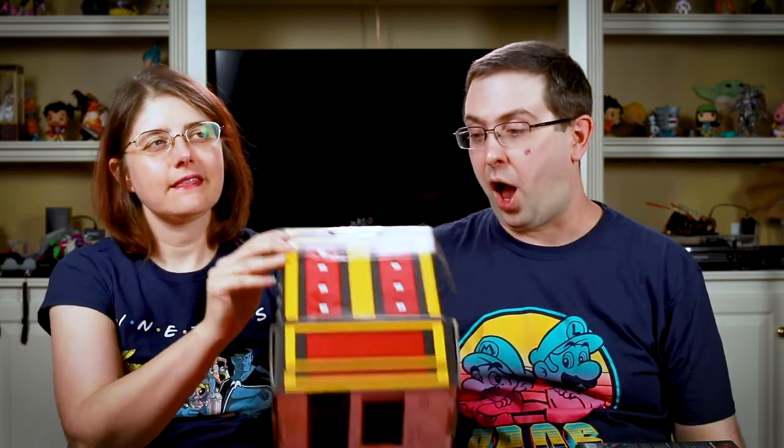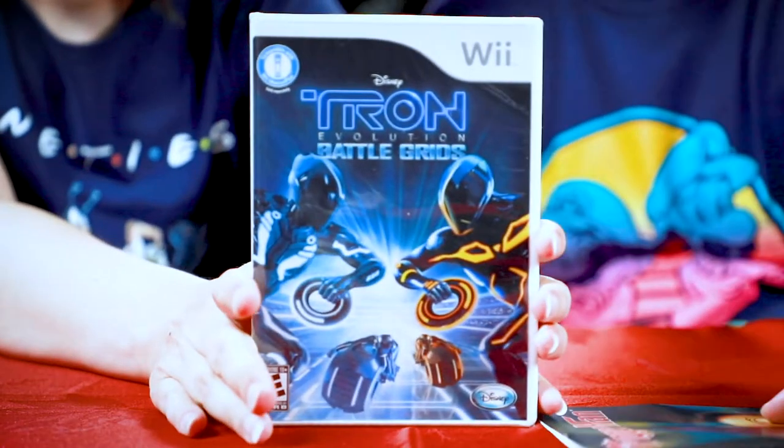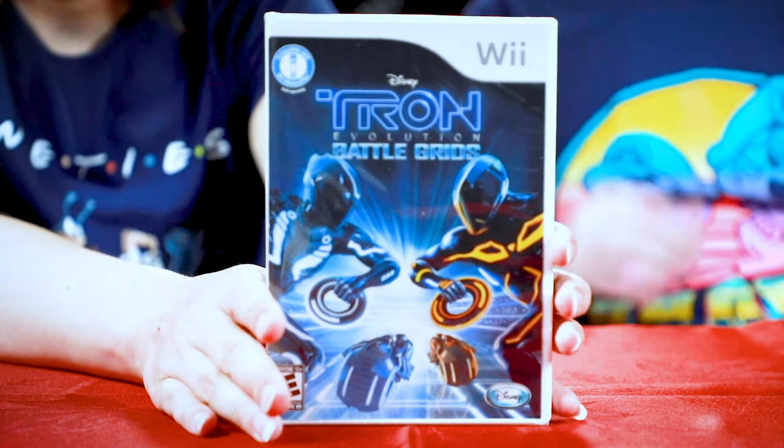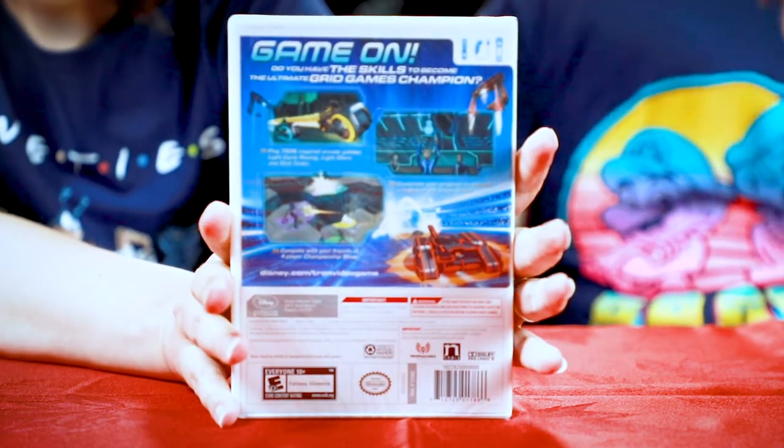Well, so far, we've already got four good games. Well, this makes up because last month was... I didn't see exactly, but I saw something I'm excited about. No, but it is a Wii game! Ooh! Tron Evolution Battle Grids. That could be cool. We finally get a turn on the Wii. I know it works, but I have to hook up the motion bar. Let's hope that 50-foot motion bar cable works.